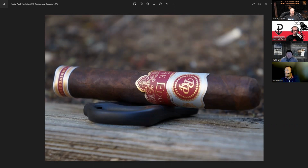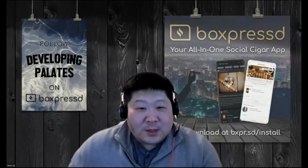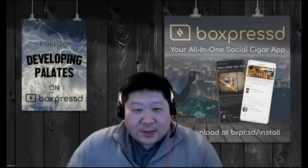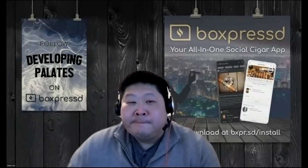So with all that out of the way, June, what was your overall experience like with this cigar? I actually had a pretty favorable first third. It was sweet, nutty, got some nice spice, but for whatever reason, smoking the last two thirds was such a drastically different cigar. And it really fell off. For most of it, the last two thirds, it was like this cardboard leather kind of a thing going on.